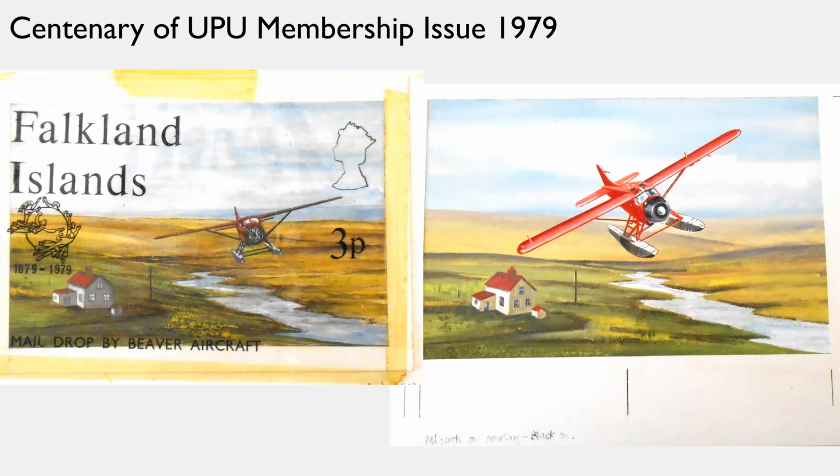Falkland Islands was eventually all on one line, not in the two lines shown here, and the 3p value was dropped down on the issued stamp. It was also felt that the aircraft flying directly at the viewer didn't work, so the design was changed to show it banking, as shown on the right-hand side.